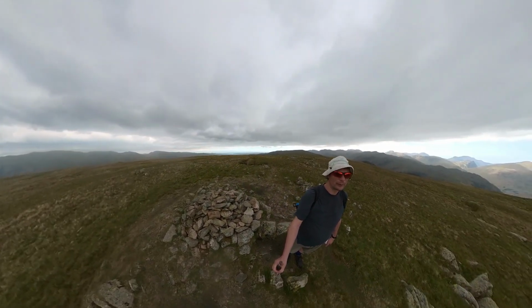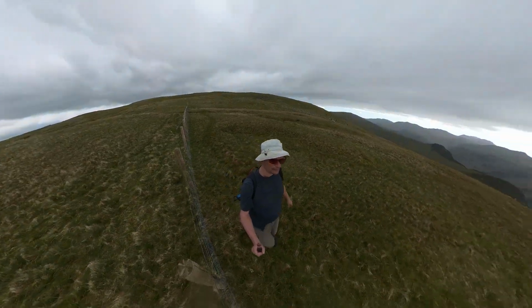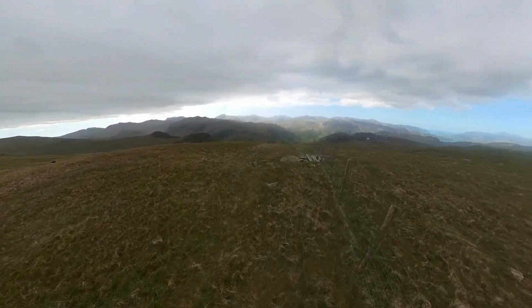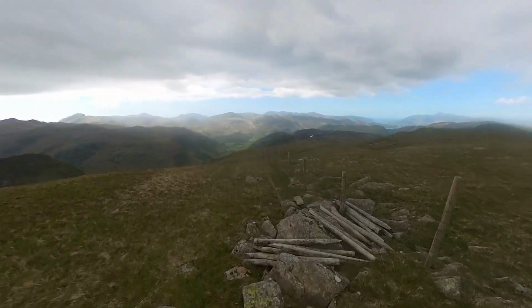Okay, onwards now towards Great Crag. And as we descend from Ullscarf, I can see Dock Tarn below and Great Crag just popping up behind it, and beyond that, Grange Fell.